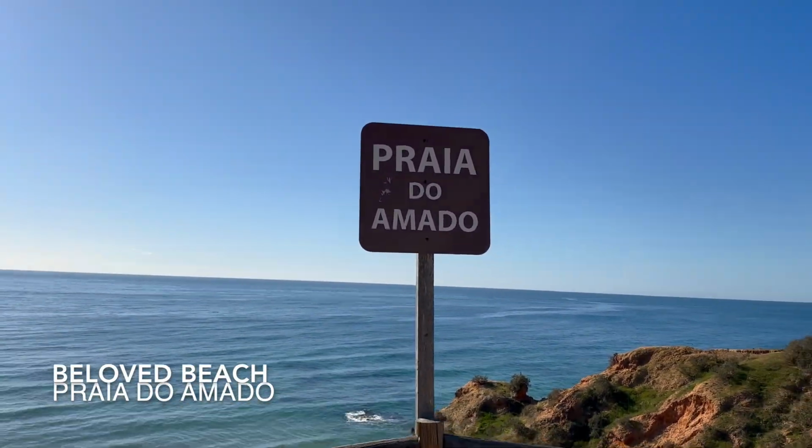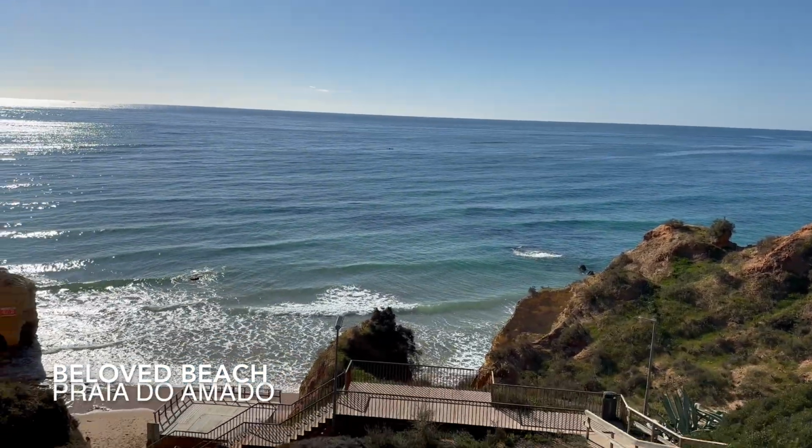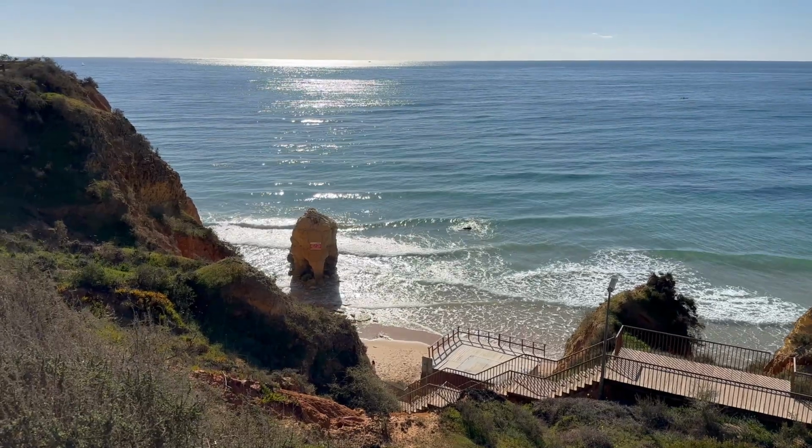We started the day by going to the beach called Praia do Amado, which is actually translated to Beloved Beach, and trust us, it was definitely worth the trip.